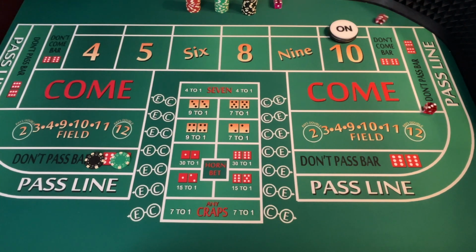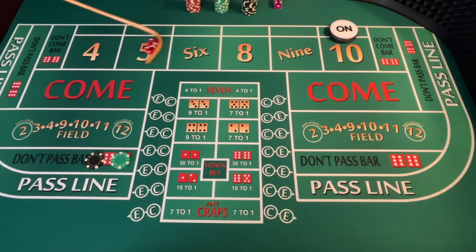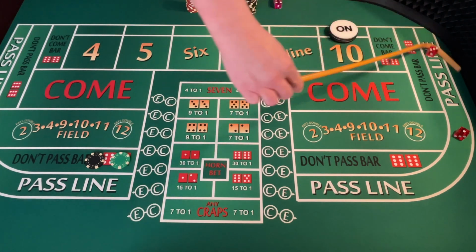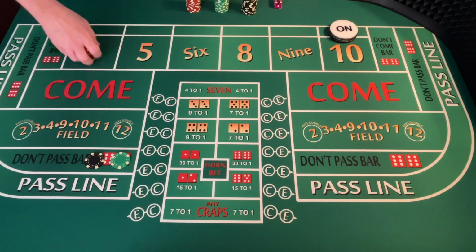Dice are out. 235. Roll number 4. Here we go. Snake eyes. Aces in both places. Here's roll number 5. Yo 11. Roll number 6. That's a 314. And here's roll number 8.